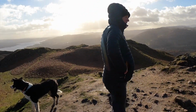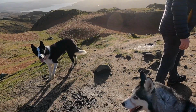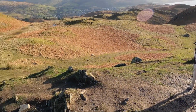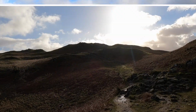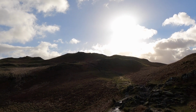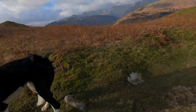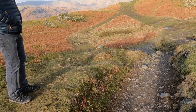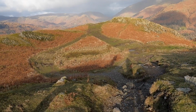My mate Colin, Stanley, Mia, lovely morning's walk. So I'm looking back at the top. There's a myriad of paths coming off of it, so you need to make sure you get the right one. We're coming down this way, round, and we'll drop down to the car park quite steeply, I think.